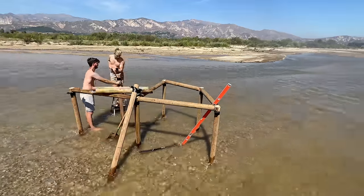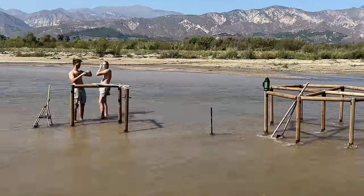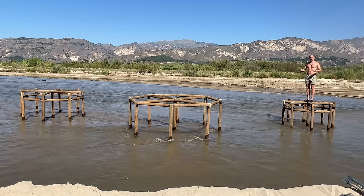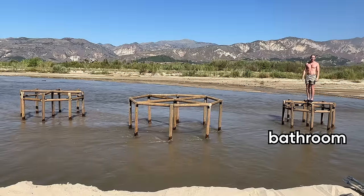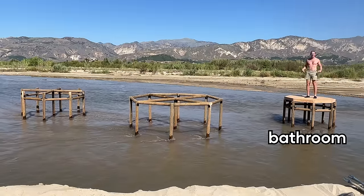We decided to get rid of the scaffoldings for now because it was more fun to work in the river. But these raised platforms are gonna be a great foundation for our river house and the tropical look that we're going for. So we built another platform. This one's actually gonna be the bathroom. Don't ask me how we're gonna go, but watch this, I can do magic. Check it out. We got a platform.